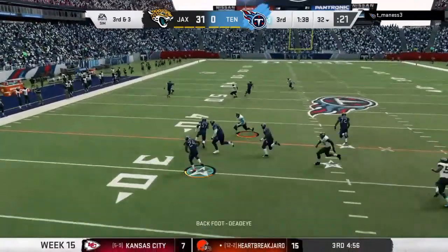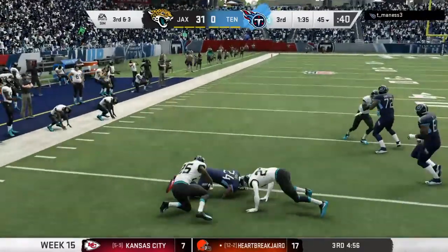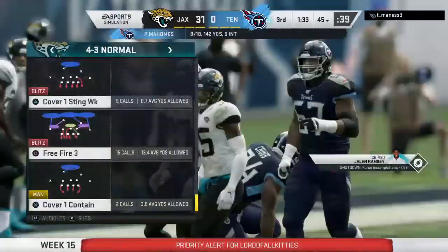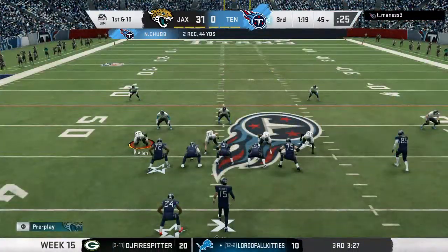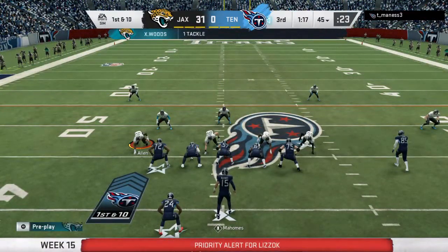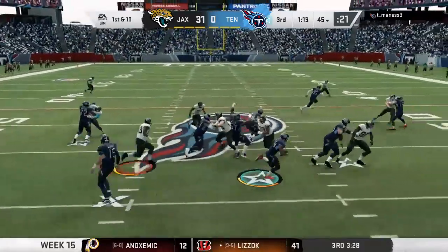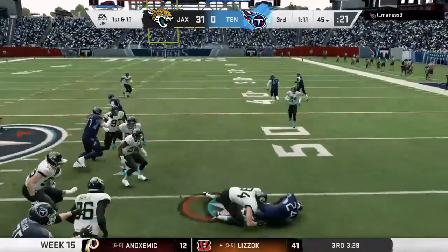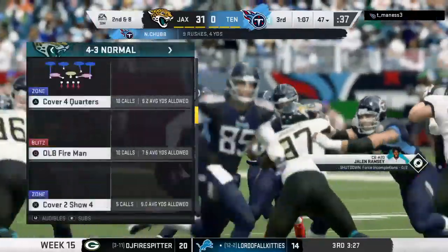Mahomes looks to throw on 3rd down. Now they set up the screen. That's complete. And he'll be tackled right on the chalk of the 45. 13 yards is the pickup for Tennessee and a 1st down. On 1st down, they'll run with Chubb. 2 yards on the pickup there. It'll be 2nd and 8.